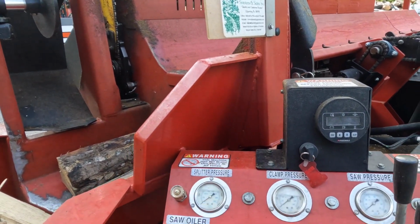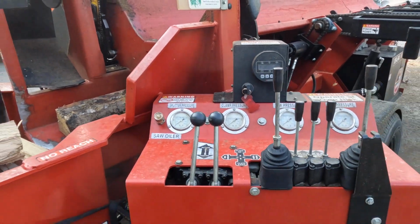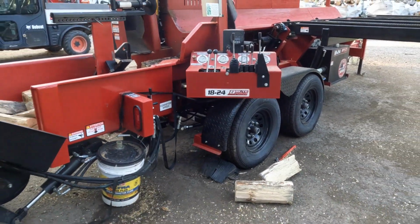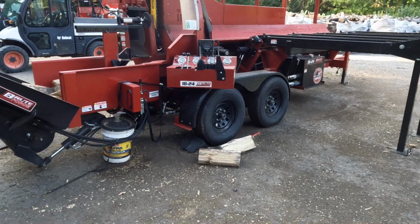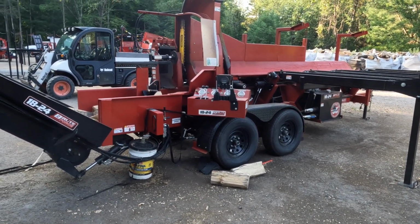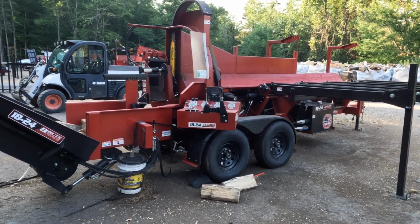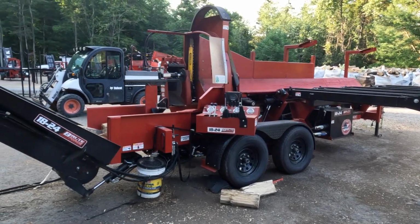So you pull both, and then one will kick to return, then the other kicks back off again. Really handy. And there's those bees again, because there's a nest in there that I thought I killed the other day. Little buggers. Anyway, so I think with that we're going to conclude the 1824 diesel, but that's what it looks like.